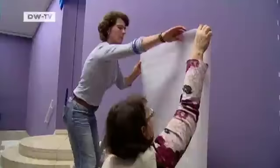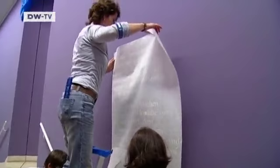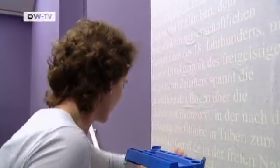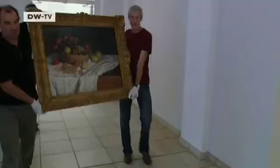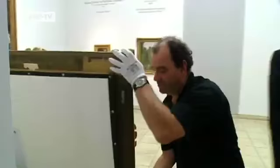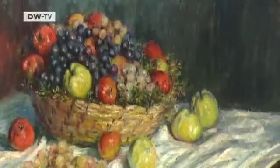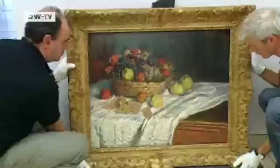It's taken 2 years to put together the exhibition. The information panels are being installed in the basement of the museum, while upstairs, the last painting is being hung on the wall, the second one on loan from New York's Metropolitan Museum. Public anticipation is already growing. Many tours have already been booked for the most comprehensive exhibition of Monet's works ever seen in Germany.